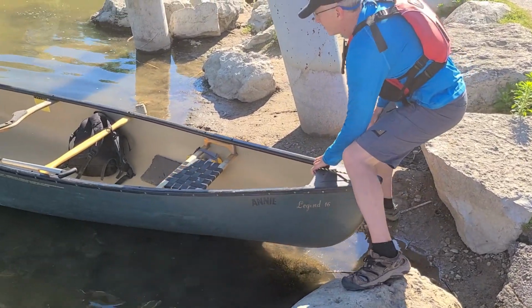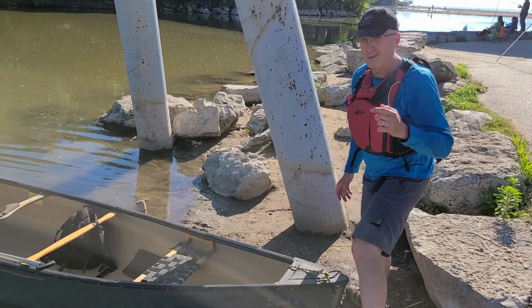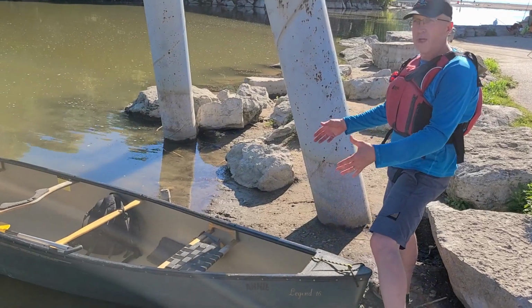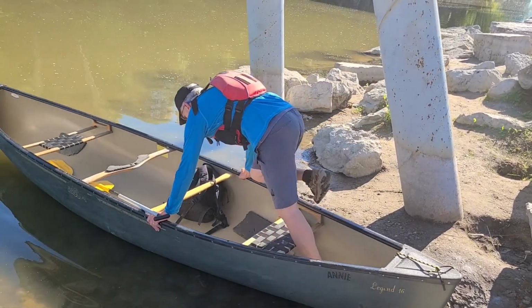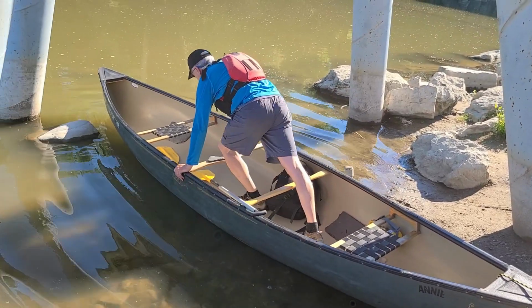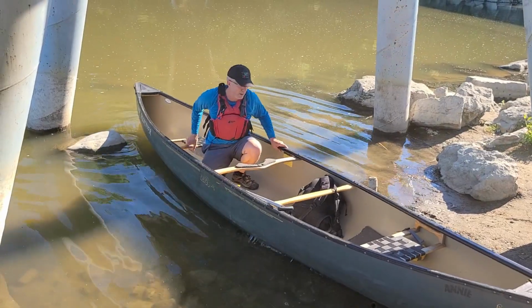The important thing is to stay low, step in the middle. Canoes are known to be tippy. They're actually not as tippy as you think. And this is one time when it's okay to grab the gunnels. So I'm just going to get in, stepping in the middle, rocking here, grab the gunnels. I'm actually going to face backwards just because it's a bit easier here.